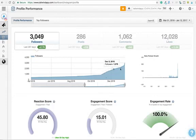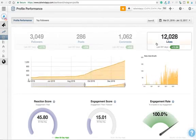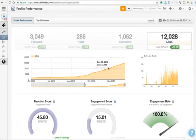And as you can see, the follower growth has been really strong. Our comments have been growing exponentially over time. Same with our likes. And it all started around the time that we implemented our new strategy by using our scheduling and analytics tool, which is amazing.